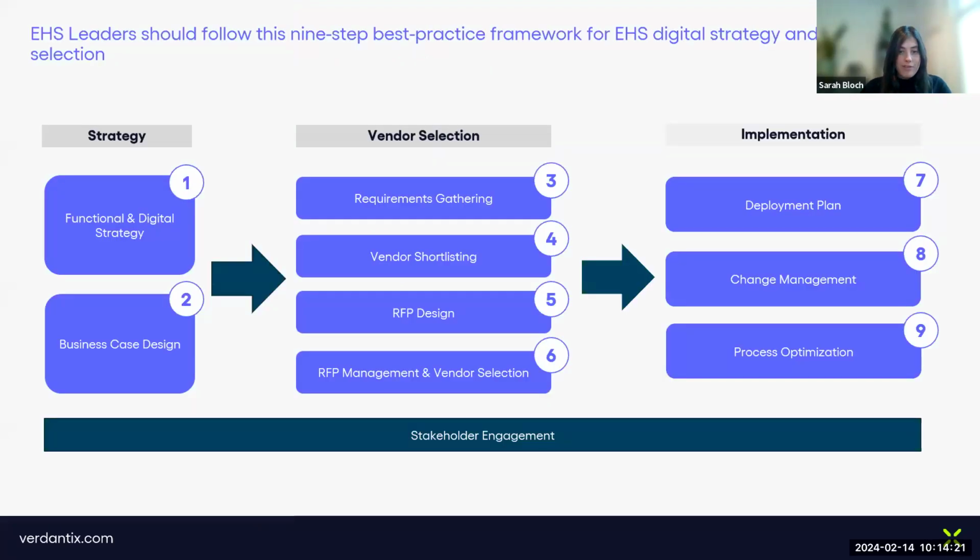So in South Africa, we have a fun saying that says, you don't eat an elephant whole. And this really is true for EHS technology selection. So we recommend breaking the 3 phases down into the following 9-step best practice framework.